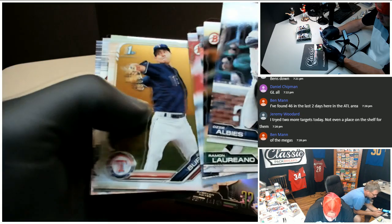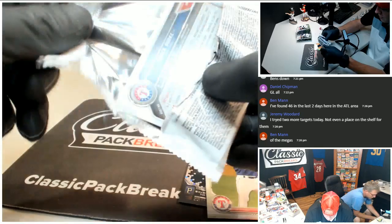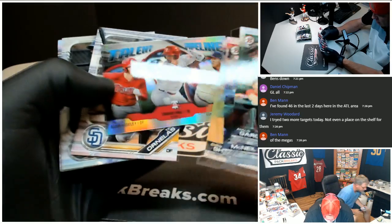Burke, Peter Alonso is doing his thing. I think maybe he was out today or something. I didn't see any fireworks. Or no, actually, he wasn't out. He just didn't do anything for once. Jeremy, 145. Ranger Suarez.